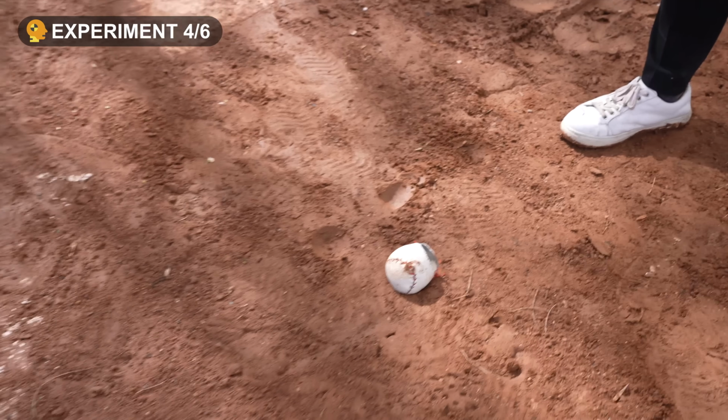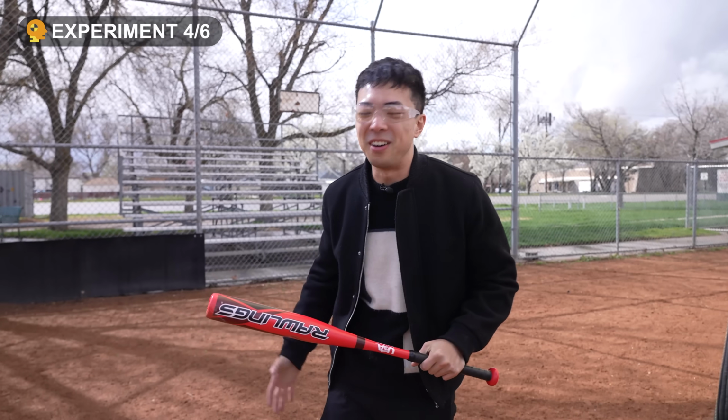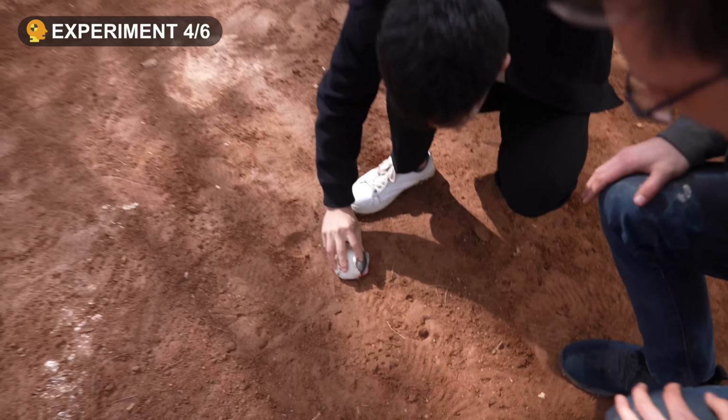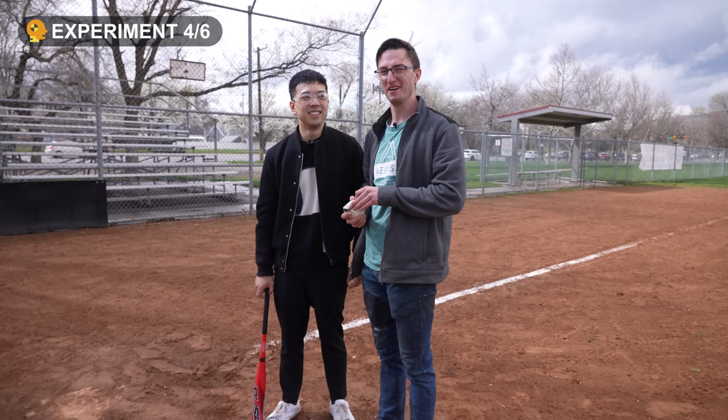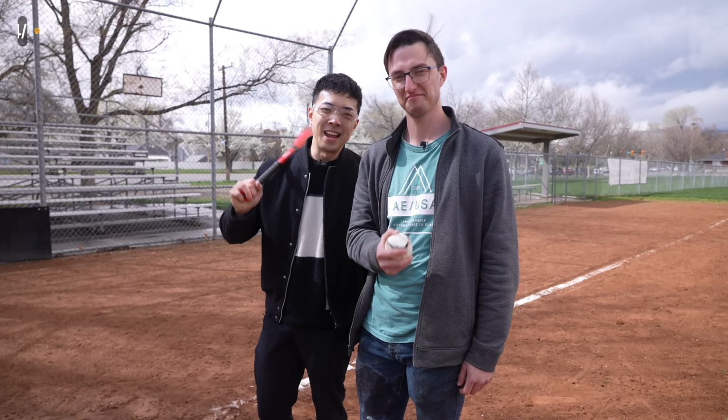Yeah, how's your hand? That was basically like me punching a wall. And let's see the ball. There's literally like no damage on the ball. Man, I love your ball. If there's one thing I know how to do right, it's heavy balls. Let's swing on to the next experiment.